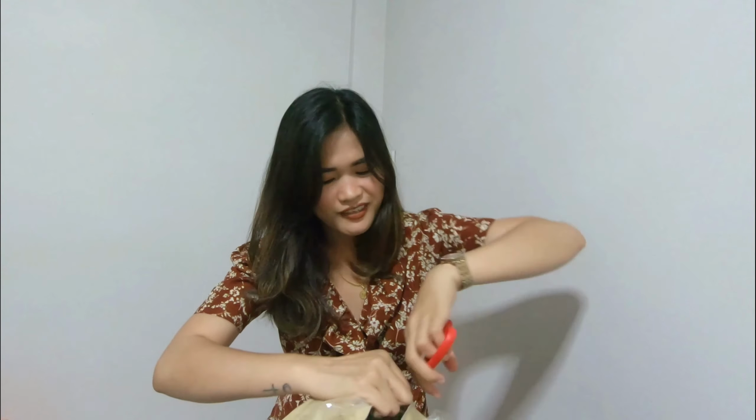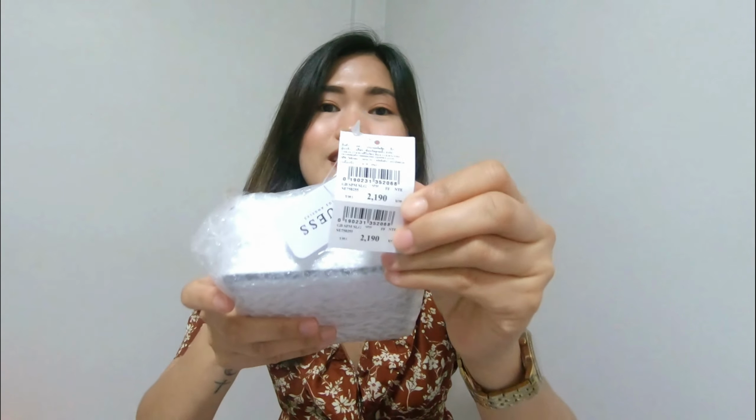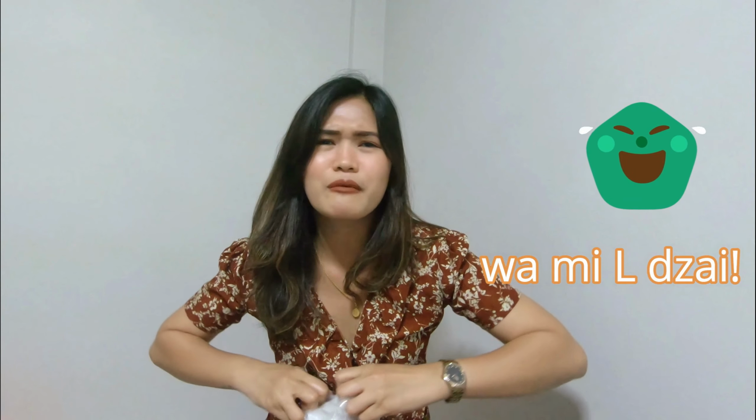So, diba, di ko kapag mag-unbox. So, anyways, okay. Yeah. So guys, the original price, I don't know if makita niyo, 2,190 baht. The original price. And again, I bought this 867 baht. So, and yes, my first time. Actually, it's my first time also to have a branded wallet.